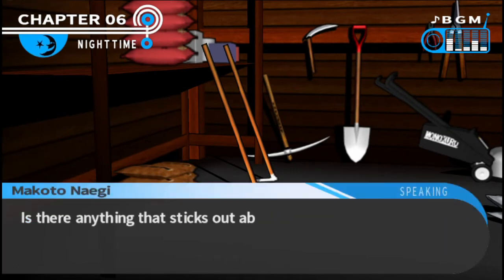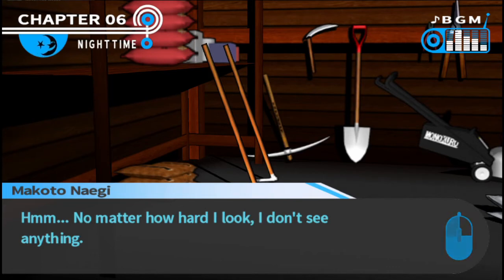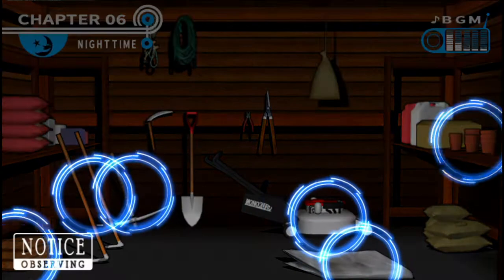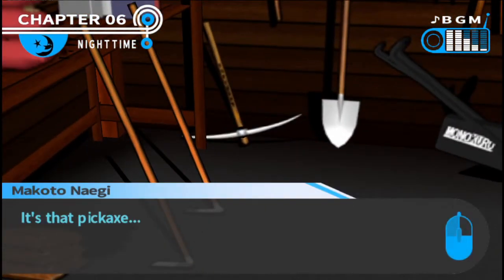There's all kinds of different gardening tools. Is there anything that sticks out about them? No matter how hard I look, I don't see anything. No, I wanted to look at the pickaxe. The last remnant of Mondo's presence here.